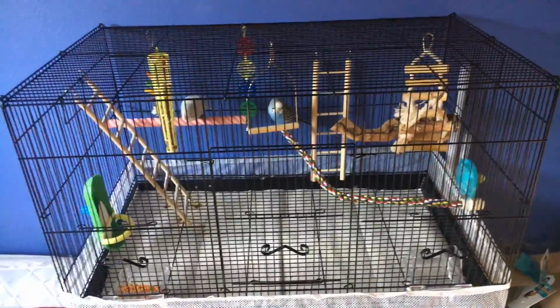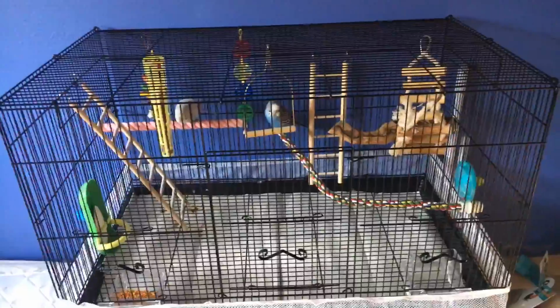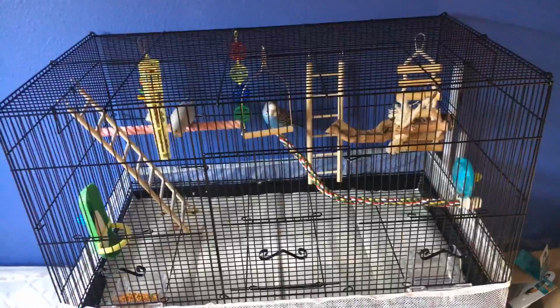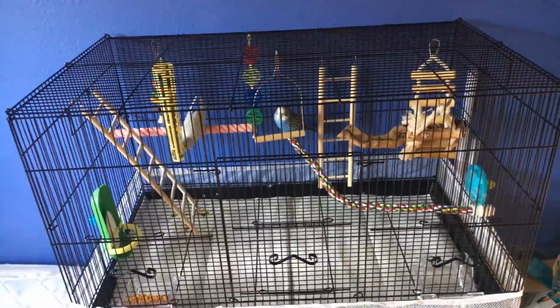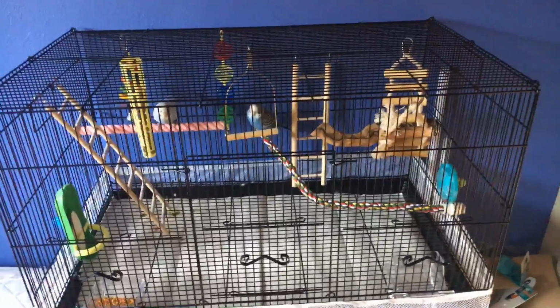For example, if you had a toy in your cage for 2 or 3 weeks and the budgie is not interacting with that toy anymore, then I think it's time for you to switch it out with another toy, and let that budgie get used to that toy and play with it.